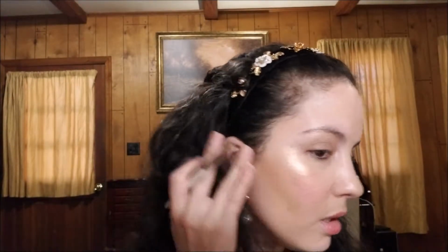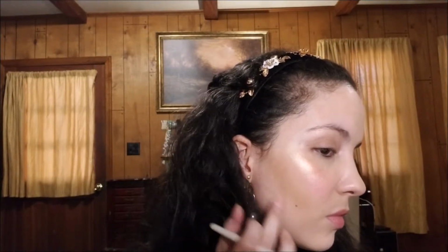Like I said, I'm not necessarily the best at blending. This does not look as bad in person as it does on camera, and I just can't quite get that blended out. So that's pretty much it for simple eyeshadow.